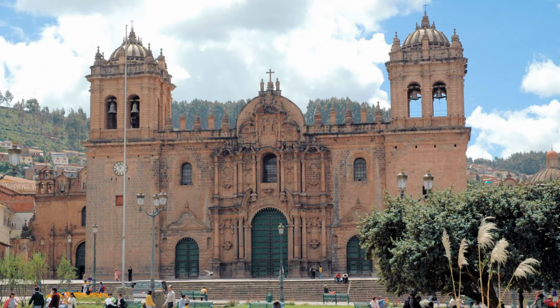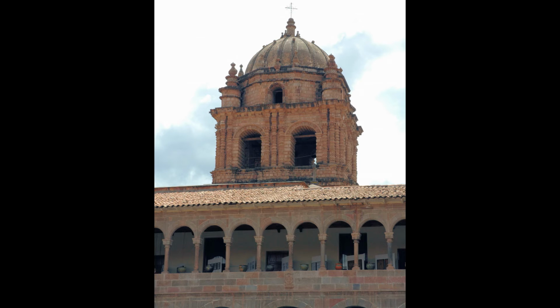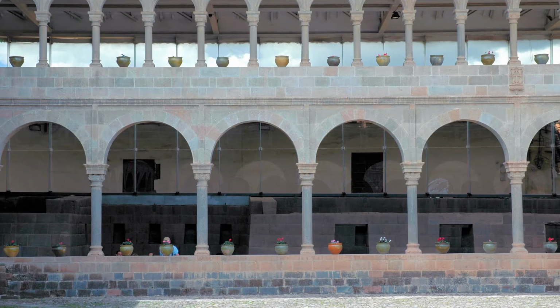It was built between 1560 and 1654. We spend quite a bit of time here looking at the huge collection of colonial art, but no pictures allowed. Not far from the main square is the Convent of Santo Domingo. It was built on top of Qorikancha, the most important temple in the Inca capital.